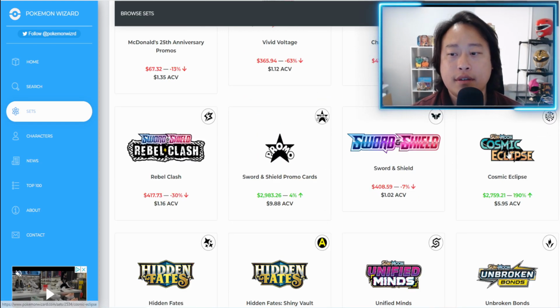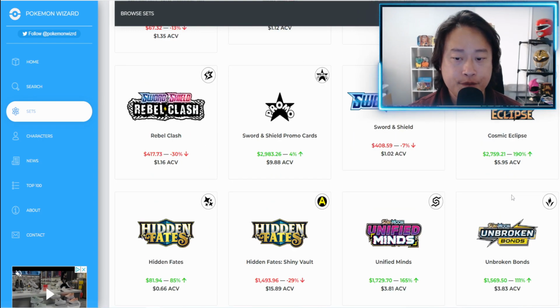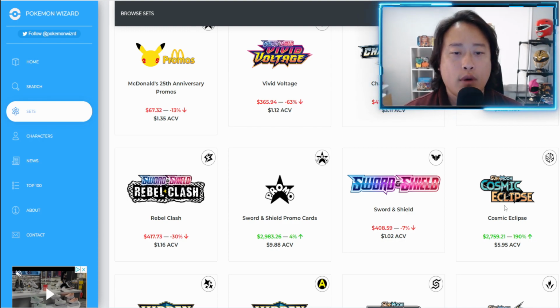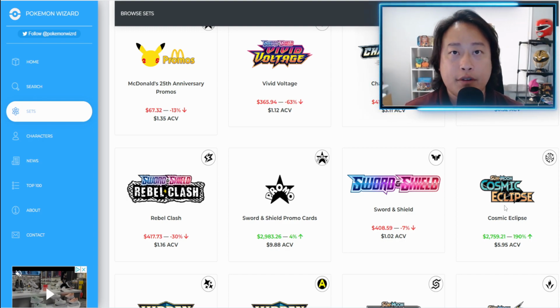Cosmic Eclipse definitely the best. It's definitely the best set in the Sun and Moon era, with the variety of cards that you can get in Cosmic Eclipse, from full arts to waifus to alternate art cards. It's got something for everyone.